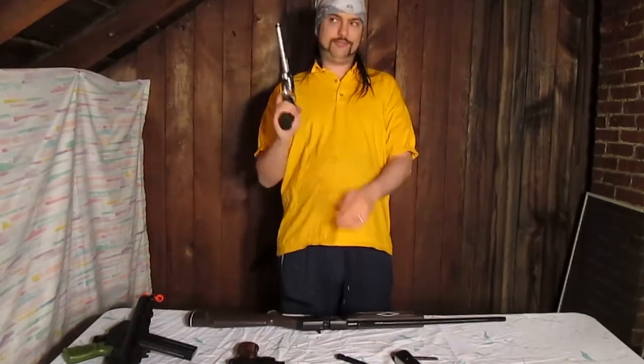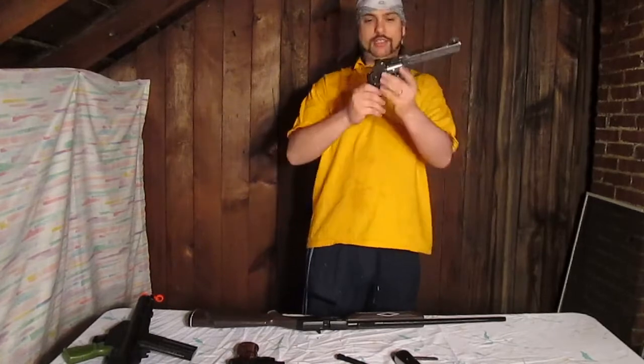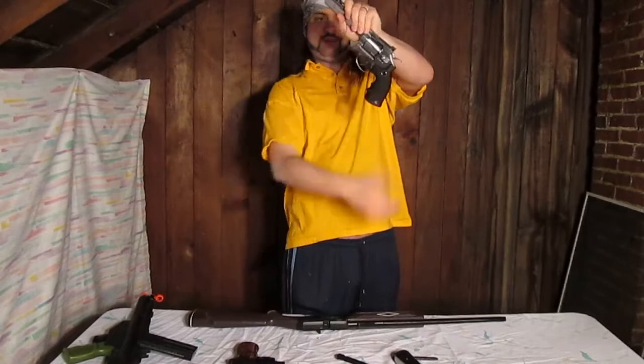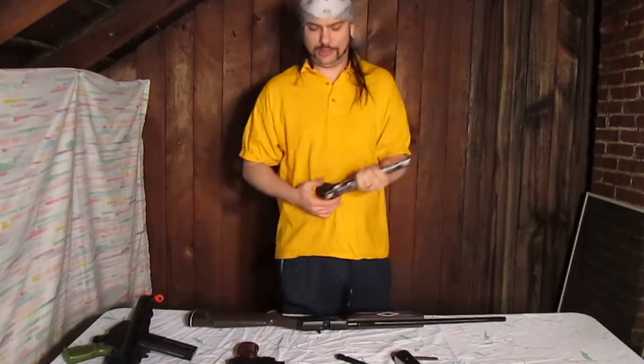This is the crack of it. And again, none of these guns have fresh CO2 tanks in them right now. So, the CO2 tank slides out. It closes up. It feels loose, but you have a little bit of effort to open it.